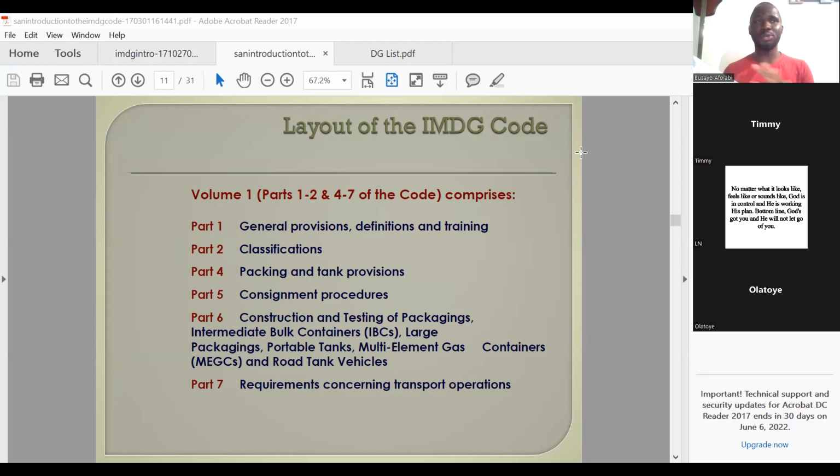So if you want to have a good read about the IMDG code, it's majorly part one and part two, and it gives you extensive knowledge about what is expected of you. It even teaches you how to use the IMDG code. Then it comes down to the classification and breaks it down, which, if time permits, we'll go into at least today, on the classes of the IMDG code. I'll also be bringing in questions found on the IMDG in between. Like someone said, we have nine classes of IMDG.